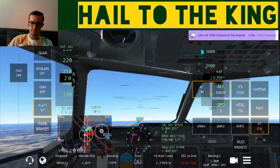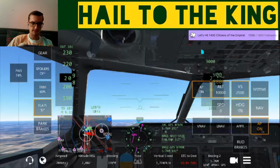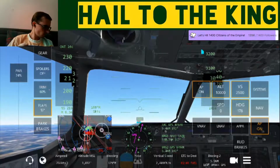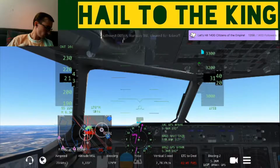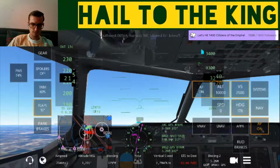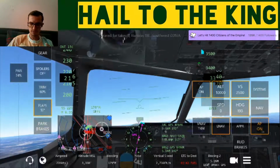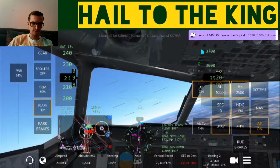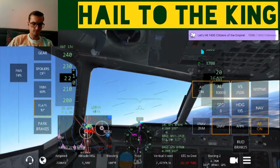Altitude set. Heading set. We're gonna turn right 193. Southwest 001 Victor Alpha, runway 18 left, cleared for takeoff. Cleared for takeoff, runway 18 left. LNAV set. Flaps 10. Flaps 10 degrees. Southwest 001 Victor Alpha.